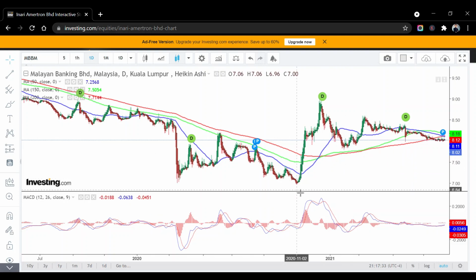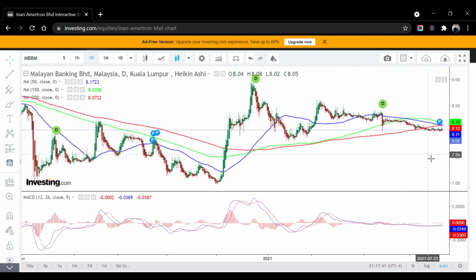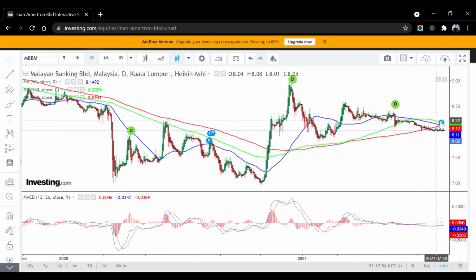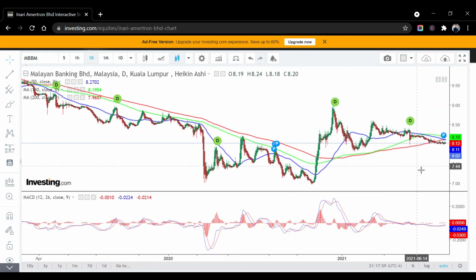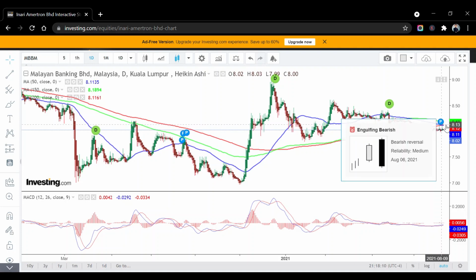Maybank, based on Heikin Ashi, it's quite shaky, right? So it's like sometimes red, sometimes green, right? But if you look at the moving average, you can see 50 days is below 150, but both lines are still above 200. Okay, but you can see it starts to swoop down, so it tried to be bearish again, try to go down again, right? So we need to see whether it will be able to go up again, so that this 50 days moving average will actually go up again.